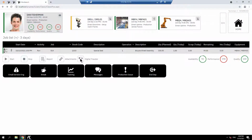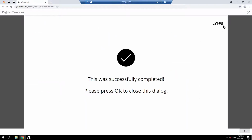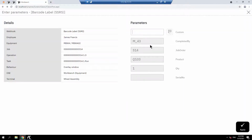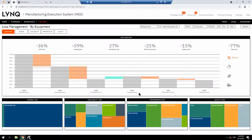So what's really great about LYNQ is you can use powerful webhook integration to third-party applications for barcode label printing and quality management subsystems. If you can't find a report or a workflow within the many canned reports in the product, then LYNQ MES is easy and quick to integrate with and customize using the Microsoft Power Platform and tools such as Power BI apps and Power Automate. And if you don't have the Microsoft Power Platform skills in-house, then our services team are around to help you. Efficiency loss is visualized in the loss management report.